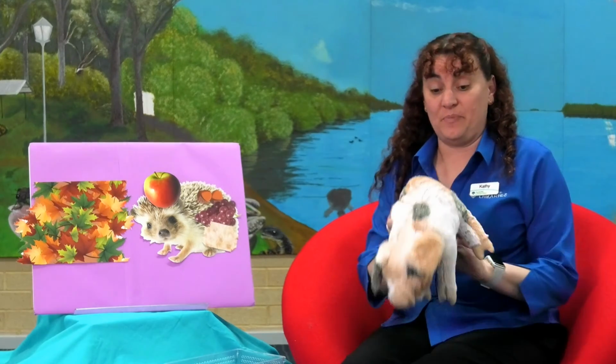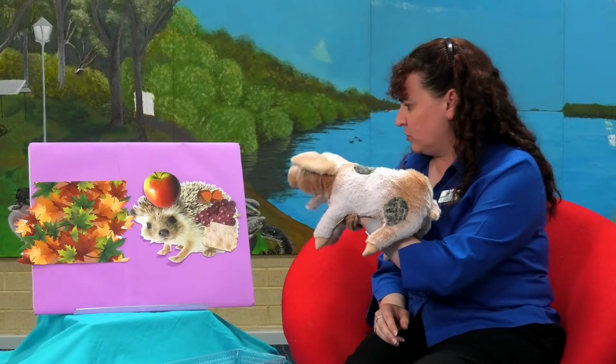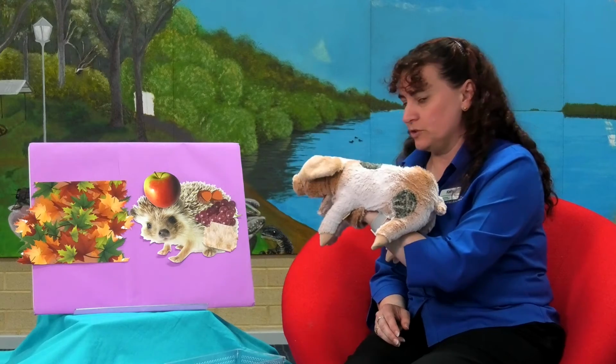But not to worry, because along comes his friend Pig. "Oh, hello Hedgehog," Pig says. "You seem to have a lot of stuff stuck in your quills. I know what you can do. You should roll over and roll about in the dirt." Thinks Hedgehog, that sounds like it might work.